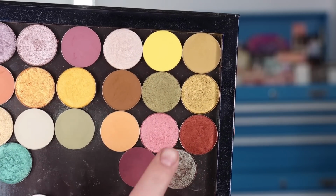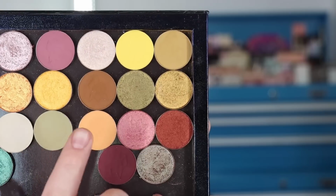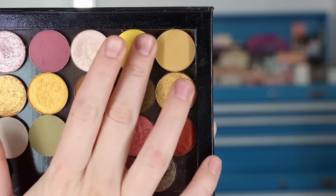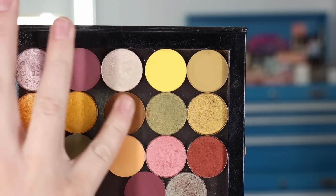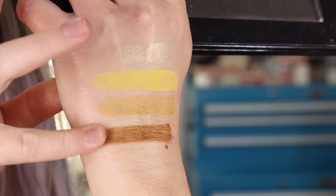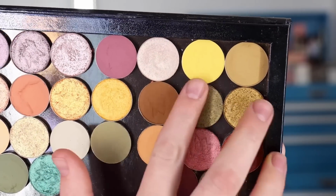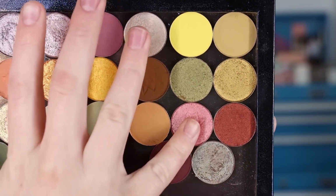And then lastly, this is the Harvest Moon bundle right here. These 11 shades right here are the Harvest Moon bundle. So we've got Chamomile, Maize, and Parchment. And then this one down here is Toasty. Again, some really unique matte shades in here. I used this shade Toasty in my look today too. Then we've got Rune, Carrot, Gourd, and Honeycrisp.